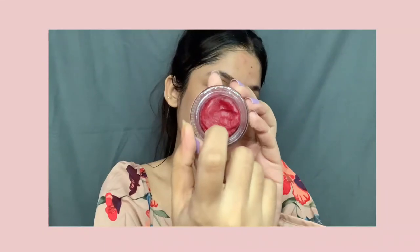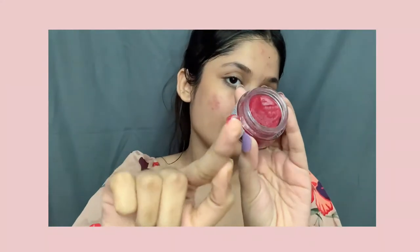So it has a tint in it. This product is like a scrub, but you can use this also as a balm, which I really appreciate, which I really love. And this smells so delicious. Sometimes I want to eat this because it's so delicious. And yeah, I have been enjoying it. So I really love this Bella Vita's NicoLips.